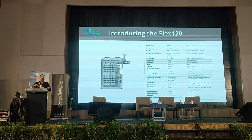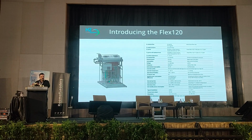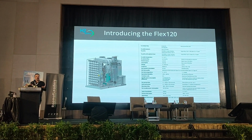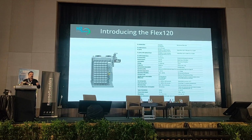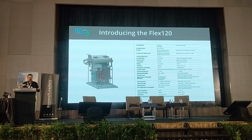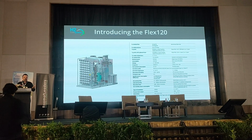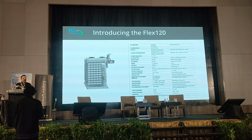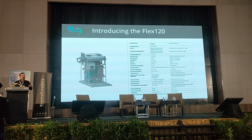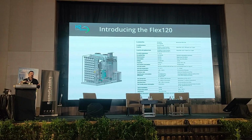Recently, we introduced sort of a halfway iteration between the stack version and the cabinet version. We call this Flex. And this product was really developed to suit a lot of requirements we were getting to use hydrogen for heating applications. So in many parts of the world, even like Malaysia, there are manufacturing companies who use heat as part of the process, say, for example, making bricks or making ceramic tiles or whatever.